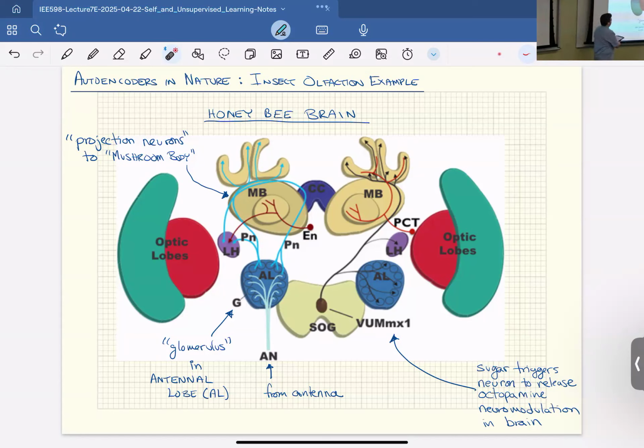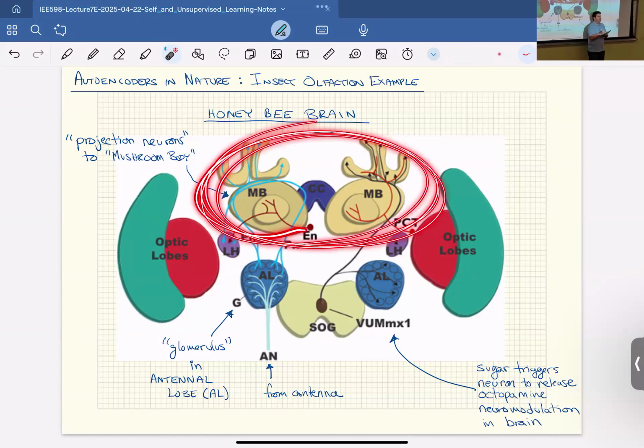Okay, and then if you're curious, I'll just point it out here. Notice that there's a projection neuron that goes to this thing that says LH, lateral horn. That's a part of the protocerebrum. So there's a decoder for the brain.